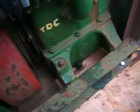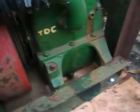Starting handle. There. There we go. That's weird. Just turn this over and it smells of gas. It smells of gas, like propane. Weird.